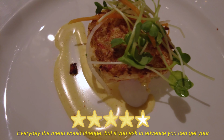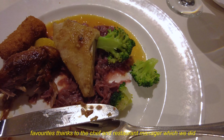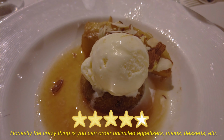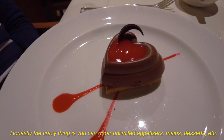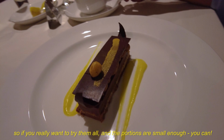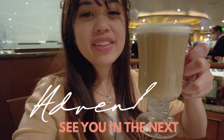Every day the menu would change, but if you ask in advance, you can get your favorites thanks to the chef and restaurant manager, which we did once, and it was really nice of them to accommodate. Honestly, the crazy thing is you can order unlimited appetizers, mains, dessert, etc. So if you really want to try them all and the portions are small enough, you can. Got a nutty Irishman coffee with alcohol.